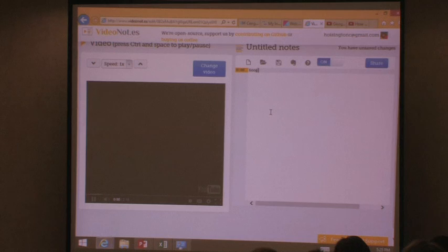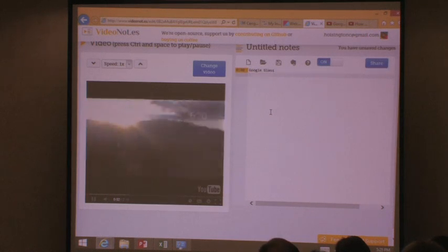And notice as she types, there's a timestamp for every word that she types.